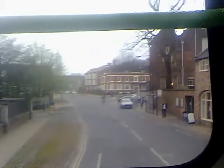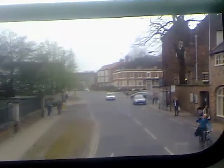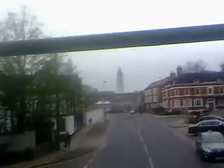Further ahead on the right, just past the trees, is St Anthony's Hall, which is one of York's medieval guild halls. It dates from 1446 and housed the Guild of St Anthony, one of the most powerful organisations of medieval times.